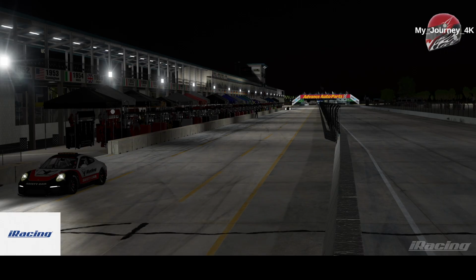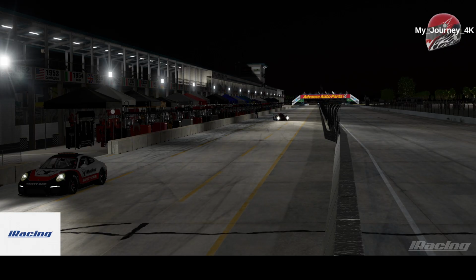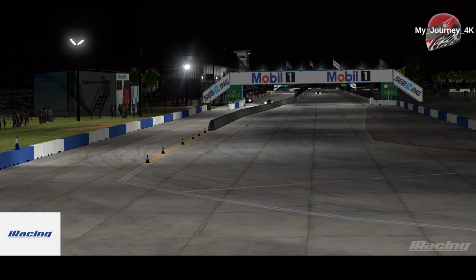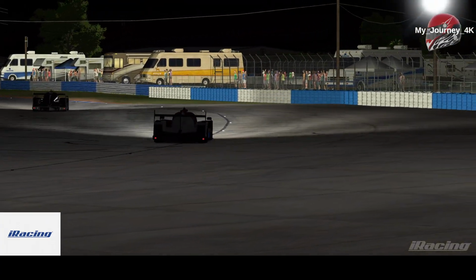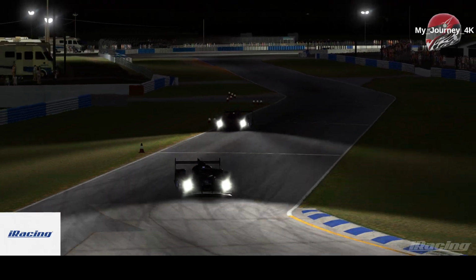Gonna be looking for first place, the black LMP2 car. When we come out, we should be close. And we're off. Who is that back there? Is that the car we're looking for? It looks like it. Oh, we're going to be slightly behind. That is still close. We're right there.